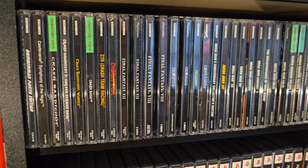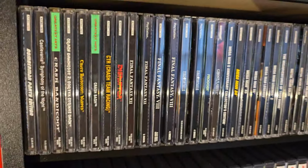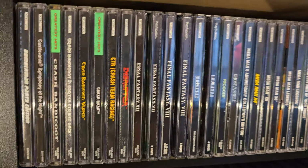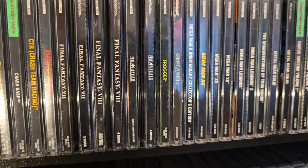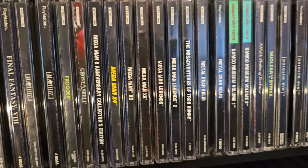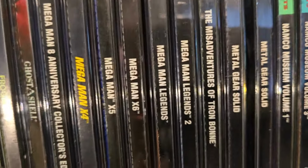That same friend that gave me the N64, well, he had the PlayStation 1. So a lot of these games are games that I played at his house and picked up later on my own, like of course Crash Bandicoot, Crash Team Racing, Crash Bash. The Final Fantasies are a personal touch. We did used to play Frogger all the time. Mega Man 8 was a personal one, of course, all of the Mega Man X games. Mega Man Legends, we're working on videos on that now, that whole series.